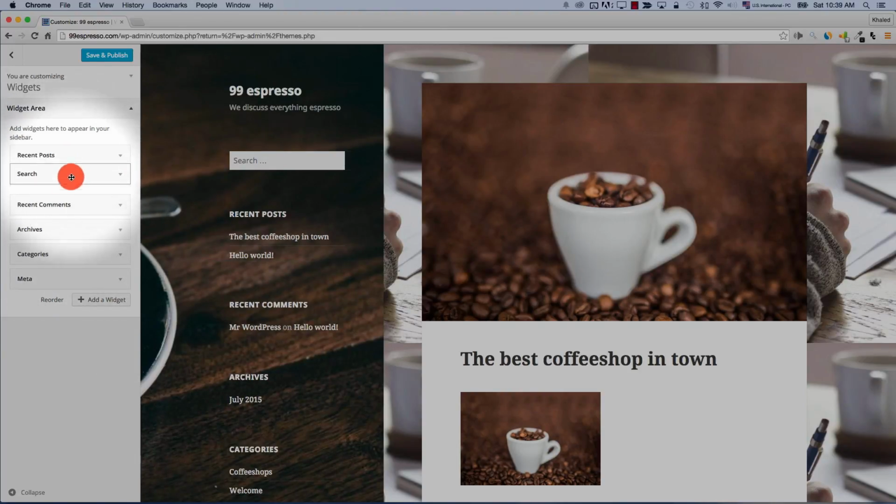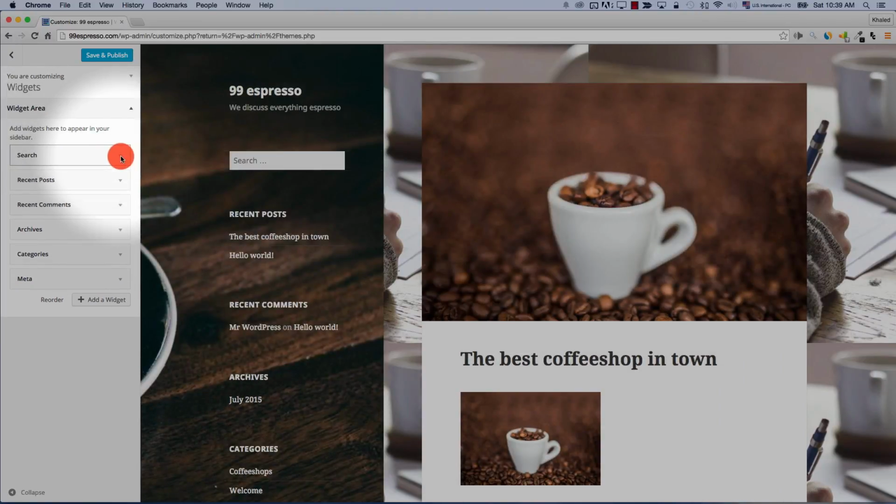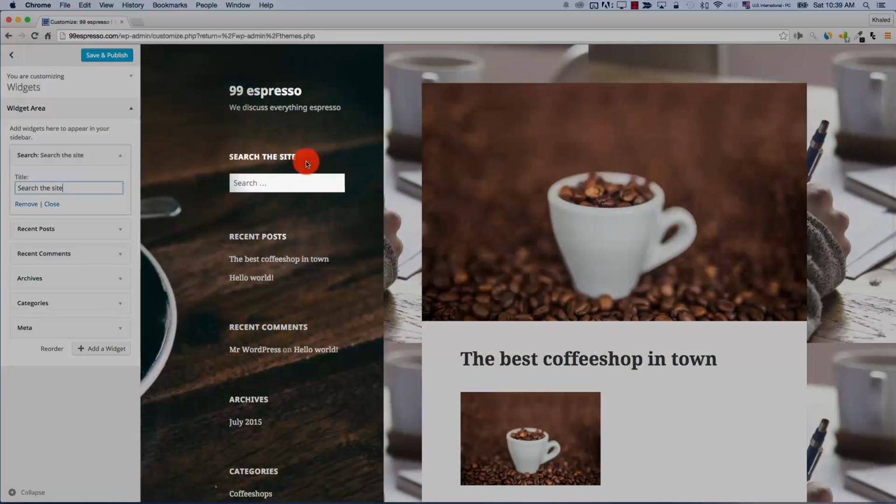So if I simply take the search down, notice that search just moved down. So these are the widgets that are being displayed here. Let me get search back on top. Now, I can change some of the functionalities of the widget. So it doesn't have a title here. I can just write right here, search the site. And notice that I have a new title here that says search the site. Then I have a widget that is called recent posts. This is the widget here.